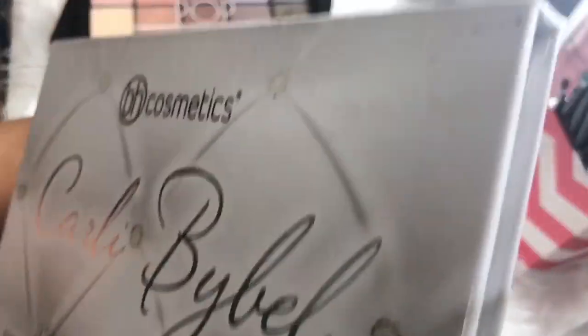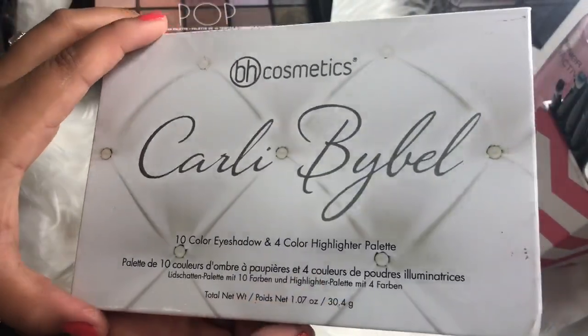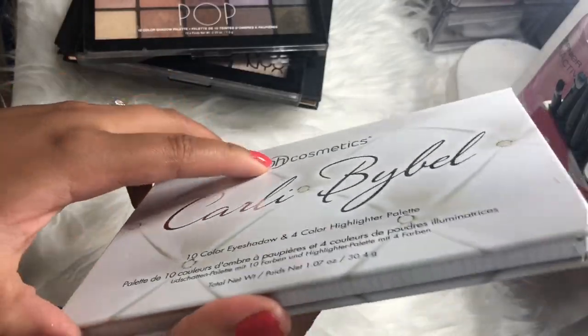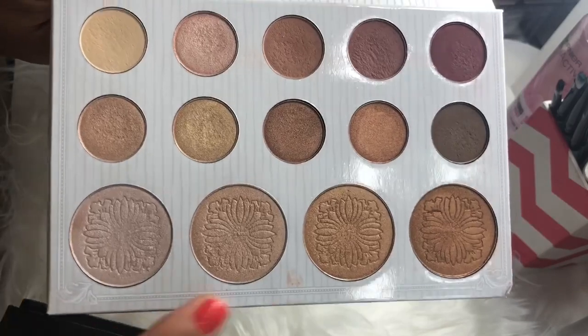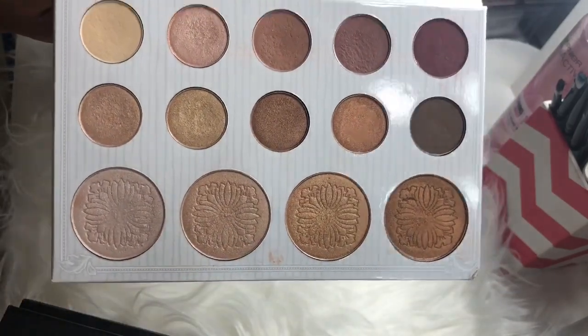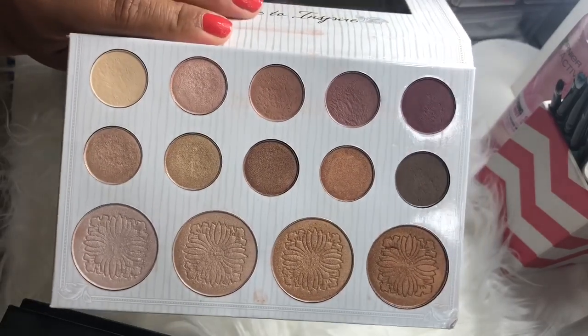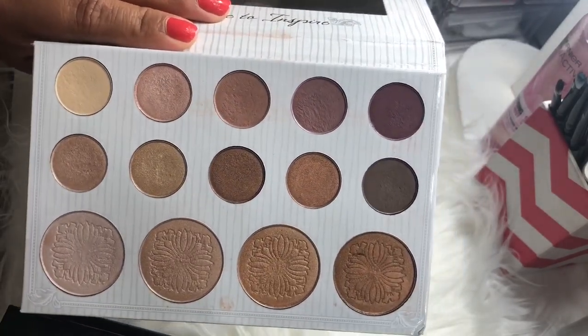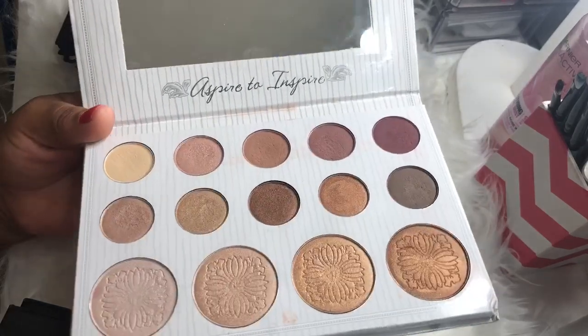My next one is my BH Cosmetics Carli Bybel palette, and this is her original one. It comes with 10 shadows for highlights. These highlights are really blinding. But this one's in the back of my drawer, so I always forget I have it. I'm going to have to do a palette rotation or something soon.